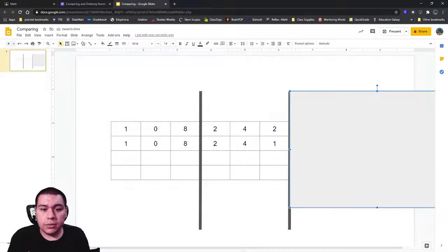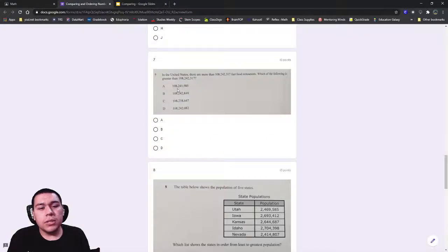Next biggest place value. 242 and 241. Now here I can see a difference. Who can tell me which number is bigger? 242 or 241? Bella? Which number is bigger? 242. Well, that means that answer choice A is smaller, but they wanted a bigger number. So I'm not going to pick answer choice A.